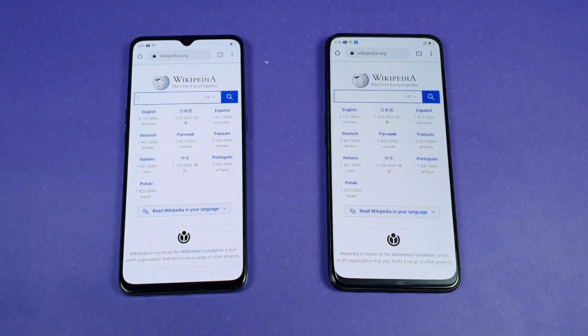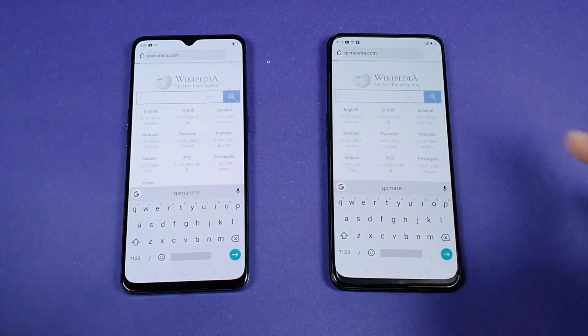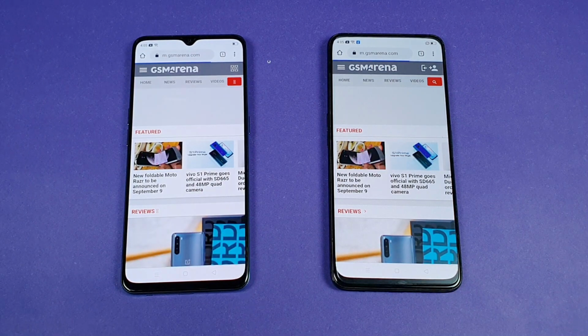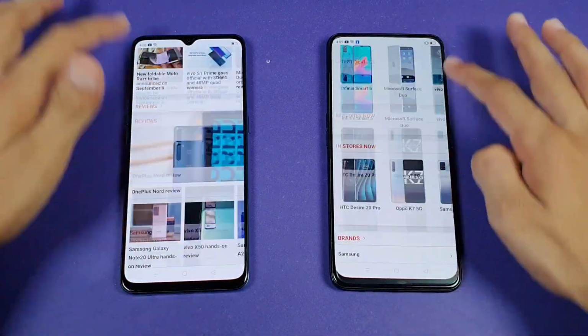Wikipedia.org, and you can see about the same on both phones. Let's see the scrolling, feels really smooth. Next on the list is gsmarena.com, and you can see that it's about the same on both phones. Let's see, yes, about the same on both phones, it's exactly the same. Let's see the scrolling, and you can see that it feels really smooth on both phones.